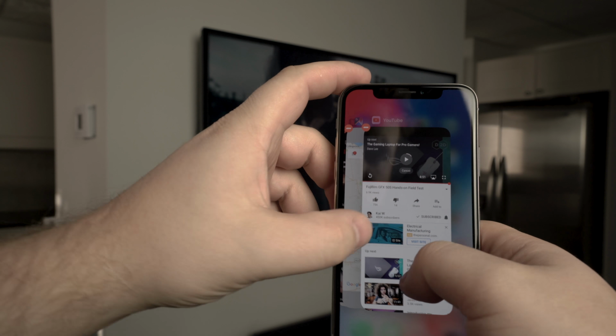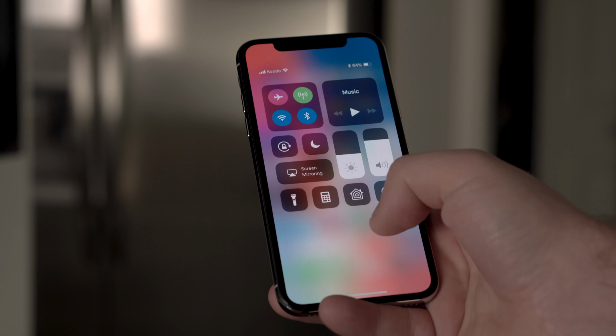That said, I complained a little bit about how closing apps is a lot different, how you have to long press and swipe up to close it out. I'm so quick at it now, it doesn't even bother me. I just hold down a little bit and then I can swipe the apps out of the way. Everything's super intuitive and makes sense now. I'm actually super happy with the gestures.